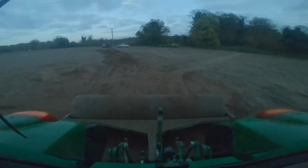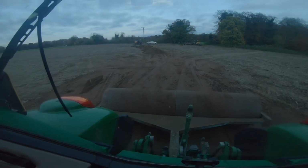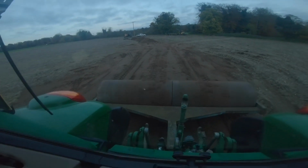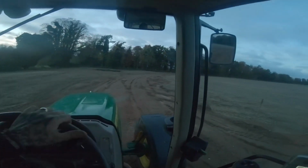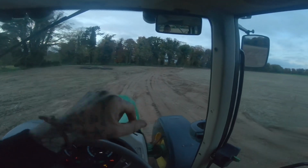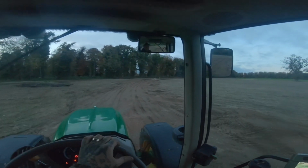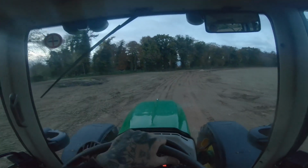I'll tell you what, the roll ain't doing a bad job. It's doing an alright job actually. Yeah, like I say, we're just rolling. Dad's been on this today. I've obviously been up the top there digging out with the fast track. The fast track has been coming down here and piling up here. Dad's been levelling out and just tracking it in, rolling it in, and yeah.